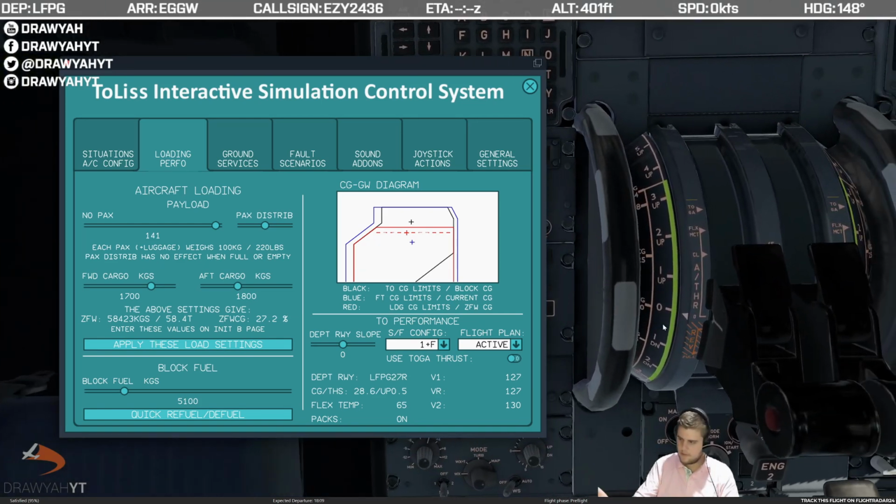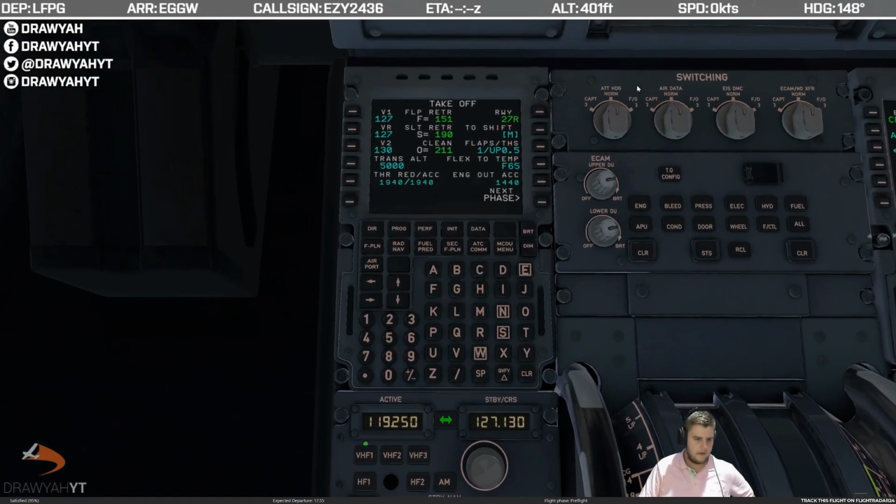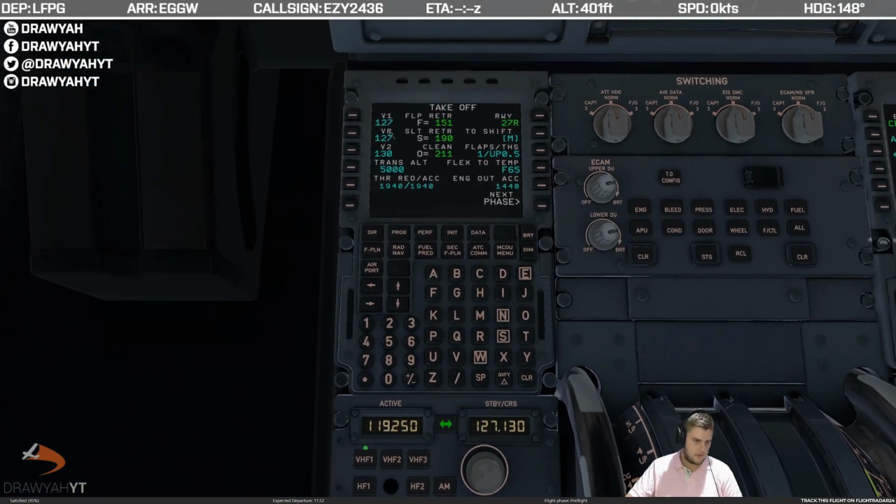So take the trim, it's facing up 0.5. Interesting, that's not just in trim, I guess it needs the engines on something. We'll try again in a moment. But that's our departure performance out now for us. So 127 rotate, 130 lifts.